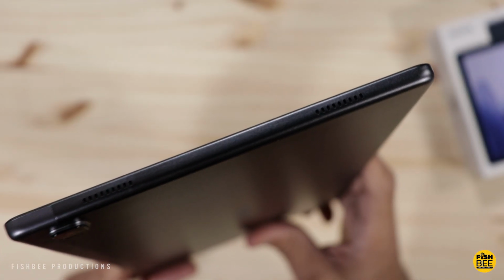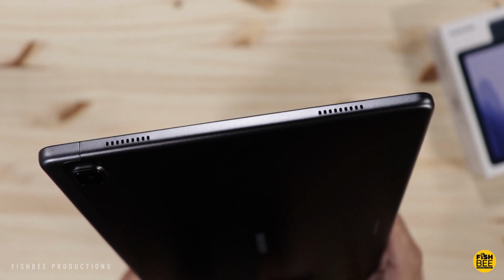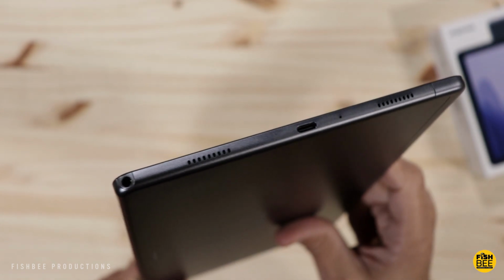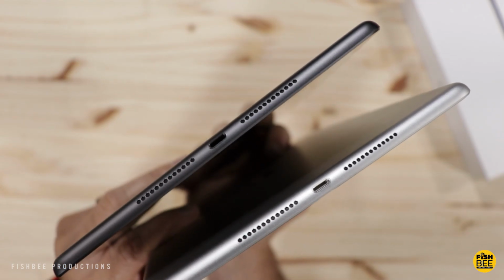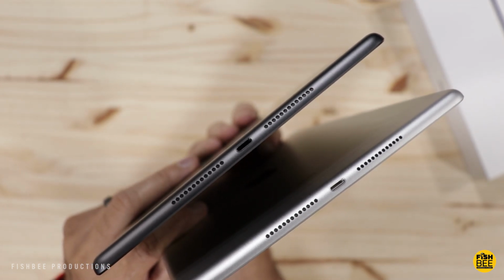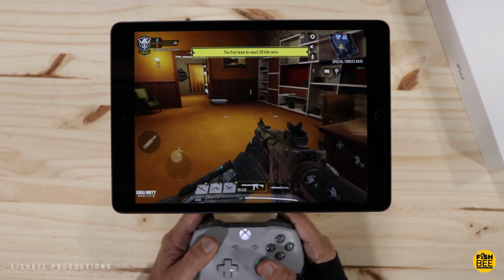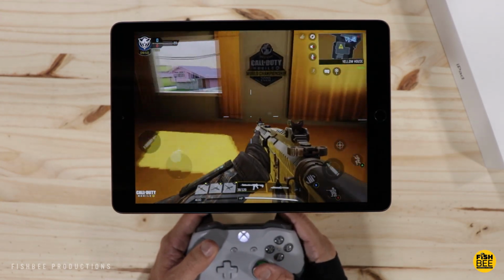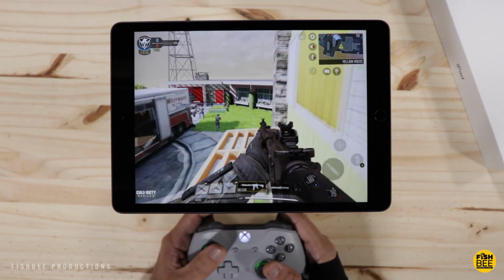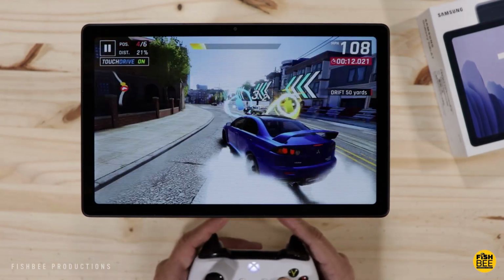Now when it comes to which has the better speakers, both of these sound really good, especially for an entry-level tablet. The Galaxy Tab A7 does have better balance with speakers on each side and makes the iPad sound kind of weird, having sound only coming from one side versus both sides like on the Samsung tablet. Although I will have to say the iPad is plenty loud enough and does sound better than you would think. But when it comes to which tablet has the better overall sound and speakers, I would have to give the slight advantage to the Galaxy Tab A7.